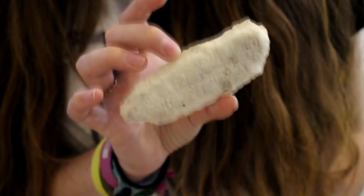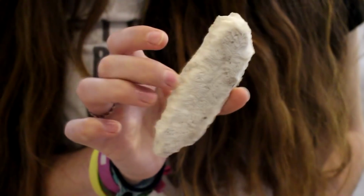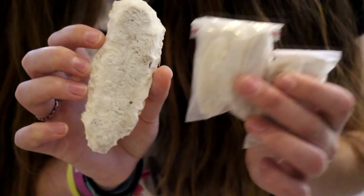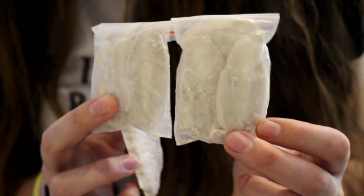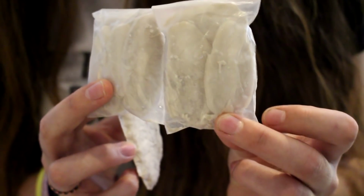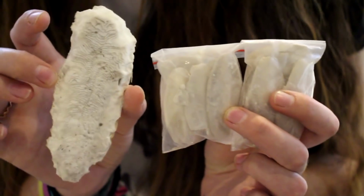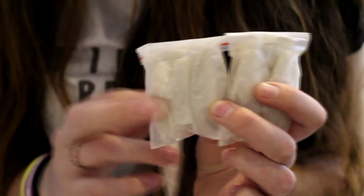This is the sort of standard size you get from a pet shop. So this is the size I was expecting. This is the size I got. So there are my 2 packs of cuttlefish, and they are tiny. Less than a quarter of the size of the sort of standard one that you normally buy.